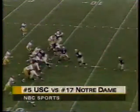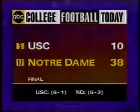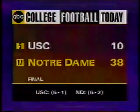John Saunders: Brent, well, another team falls from the ranks of the unbeaten, USC against Notre Dame. Mark Edwards, good run here, 9 yards. 17 carries, 82 yards, 3 touchdowns on the day. The Irish blow them out. Brent.